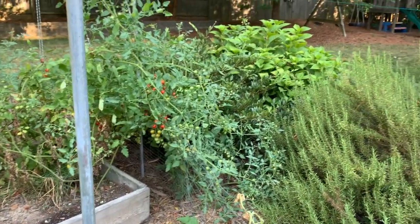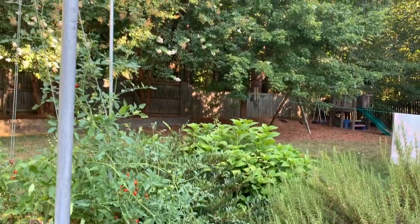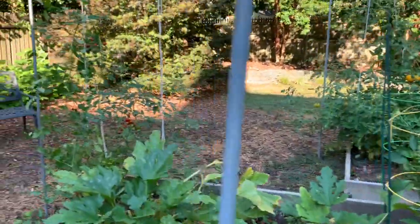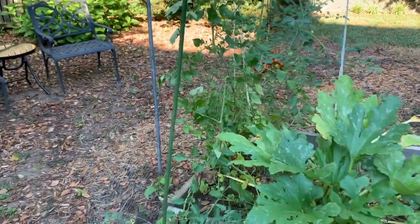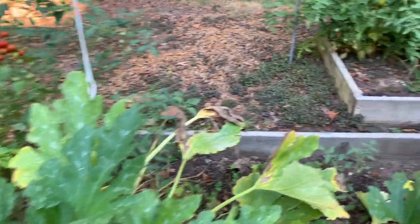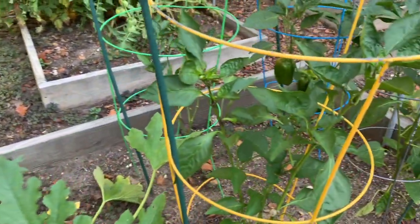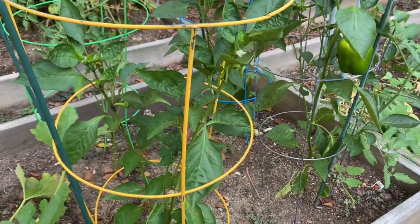We'll hop on over to this next bed, which has that wild, jungly cherry tomato plant. Whoops, where are we going? Oh, we're going to the other one. I've got a cherry tomato on this end, which has done not as well, but I still have plenty of them, so no worries. A couple more squash. Again, I worked on the little stems, so we'll see what happens.